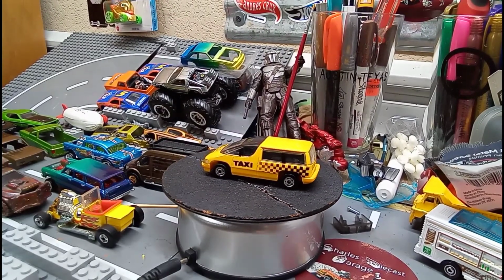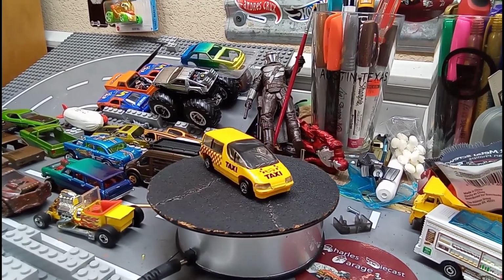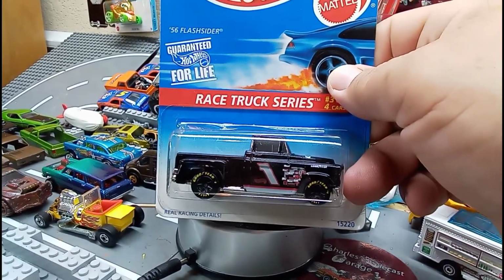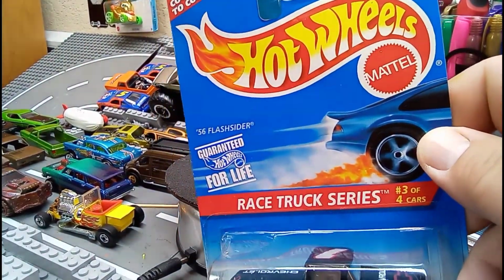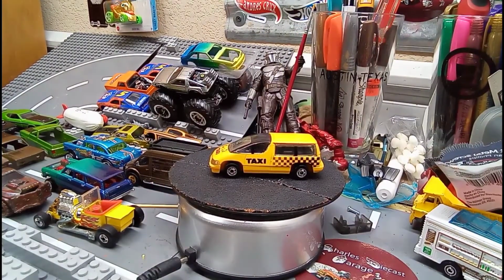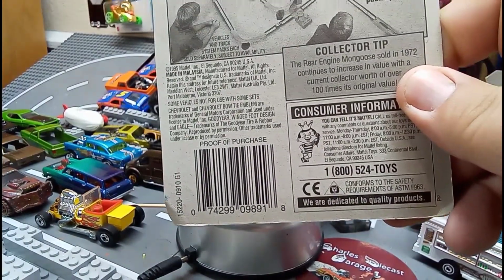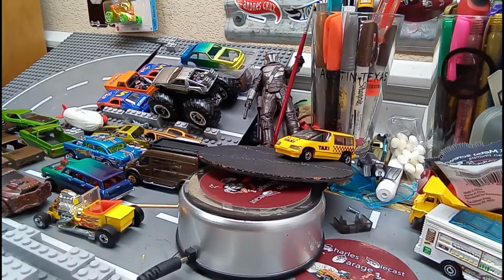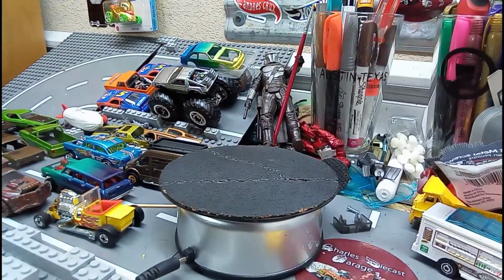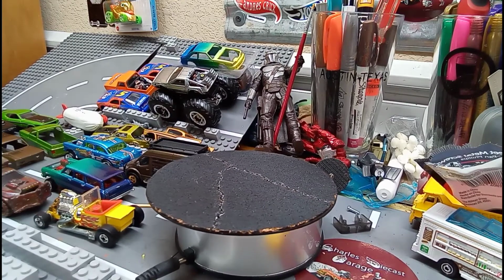Man, oh man. So yeah, I found one more. I didn't even know I had it. Look at this. Race Truck Series. Road Racing Details, 56 Flashlighter. No label on the card, but it does say 1995 right there. You see that? El Segundo, California, made in Malaysia. Oh, shoot, my van fell off. But anyway, y'all, I want to open this. This is gorgeous. So let's go ahead and do it.